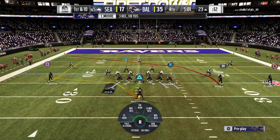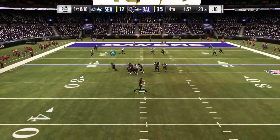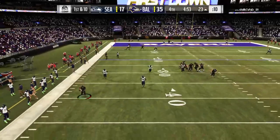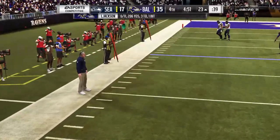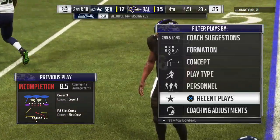Now let's go. Green, 39. They go play action here on first down. Buying time to his left. And he just gets rid of it. Throws it away. A wise move there. Looked like nobody open. Now 2nd down.